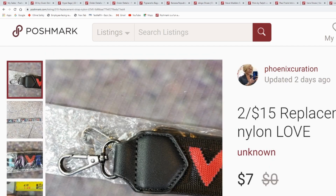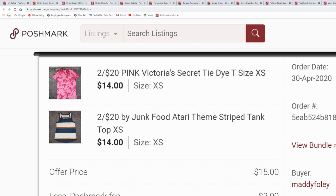This is a nylon replacement strap. It had kind of rainbow love stitched across the whole strap. It was new in the package. It was nice, and I always buy replacement straps. So 99 cents a pound for that strap. It sold for $7. Some of them sell for quite a bit. This was just kind of a novelty fun thing, and I was just happy that it didn't go to the landfill new. So I made $1 or so on it. Happy to send it along.